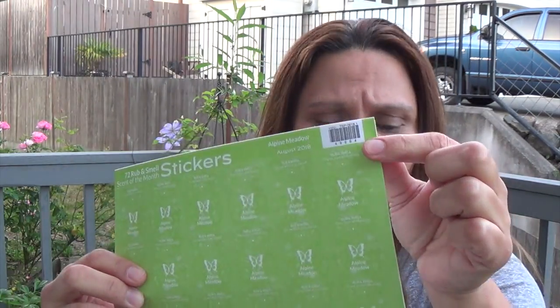And they can really scratch it and smell it. And plus, it's so cute because it has the shape of a Scentsy wax. Okay, so this is for the month of August. Scent circle will be $270. The Scentsy bar will be $540, and then the room spray will be $720.